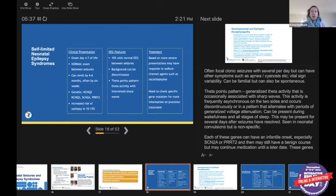There's a few genetic causes of these types of seizures, and the genes are listed there. Importantly, some of these genes can also cause a more severe type of epilepsy and seizures. So unfortunately, not all the KCNQ2 mutations cause this self-limited epilepsy. Sometimes a mutation in that same gene can cause a more severe type of epilepsy. As for EEG features, often about 10% will be normal between the seizures. They may have some subtle abnormalities, but it's not a dramatically abnormal EEG.